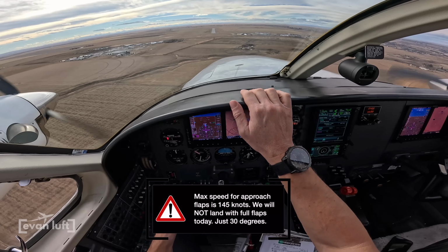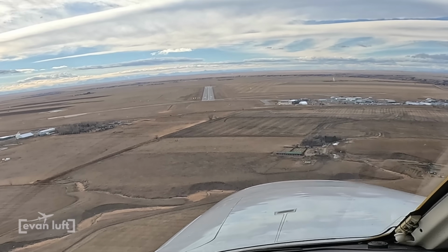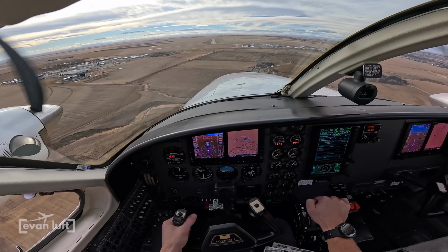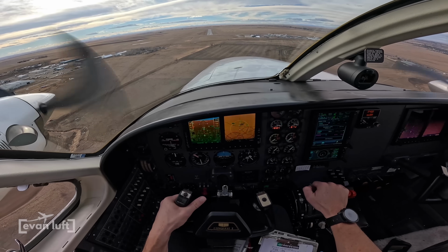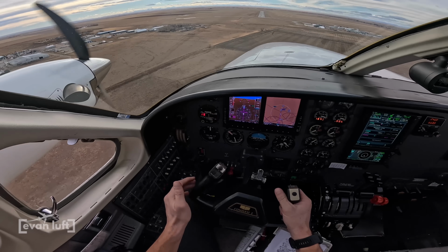Got 2 white, 2 red. Bring back the power a little bit. 130 knots. We can actually start slowing to about 120. I'm going to cross the numbers about 105, maybe a little bit more than that, but we are light on fuel, so 105 should be good. That'll add a little bit of gust factor in there.